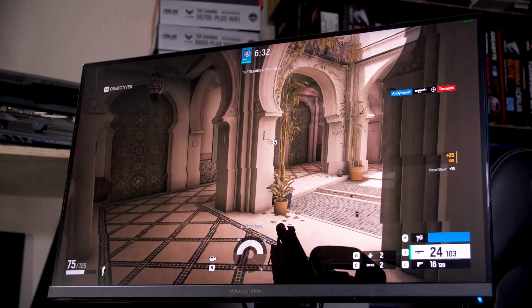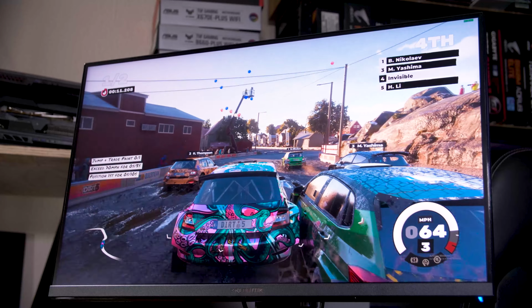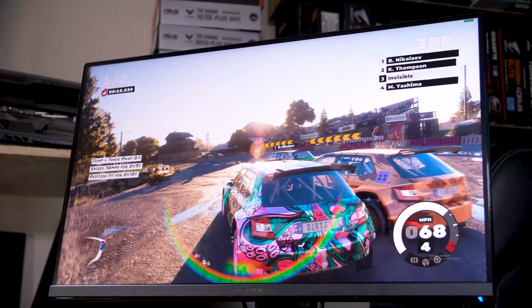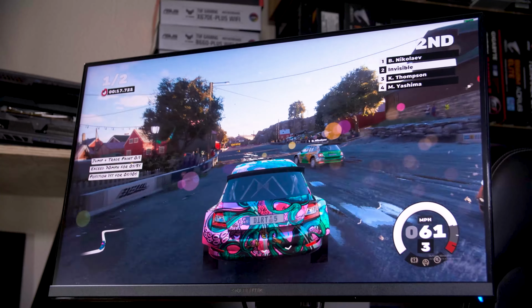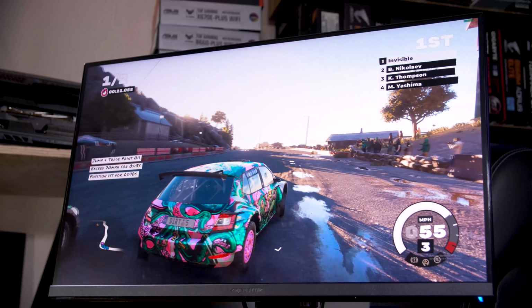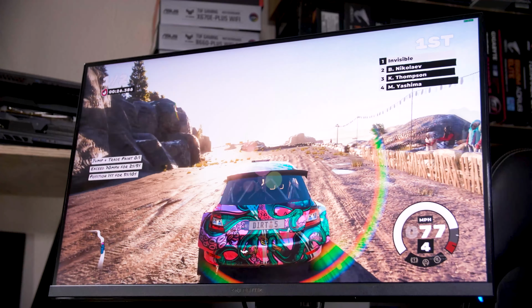I had no trouble enjoying anything from Rainbow Six Siege and other FPS style games to more scenic and racing games like Dirt 5. It's a pretty good all-rounder. It isn't exactly your esports pro monitor, but you're not expecting it to be, and because it's a very good all-rounder, I think it fits quite well with the category that it's sort of trying to be in.